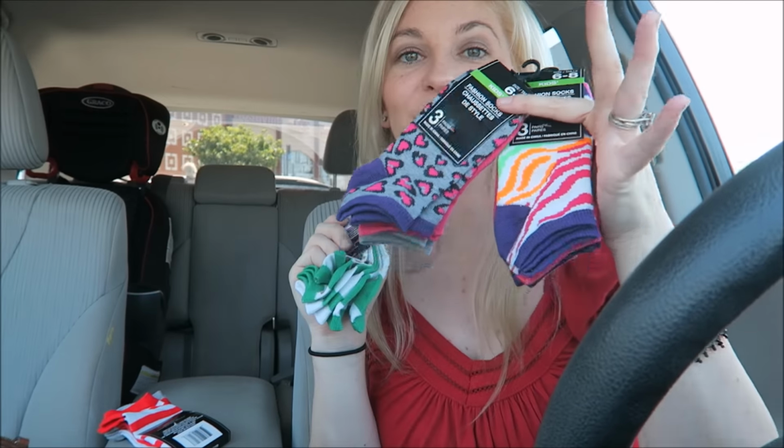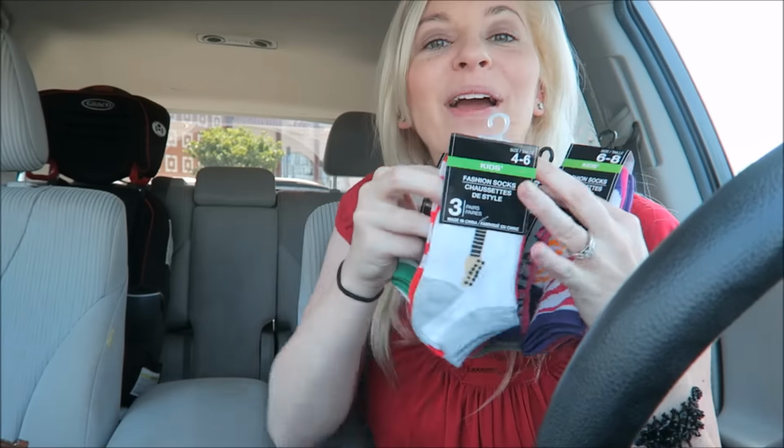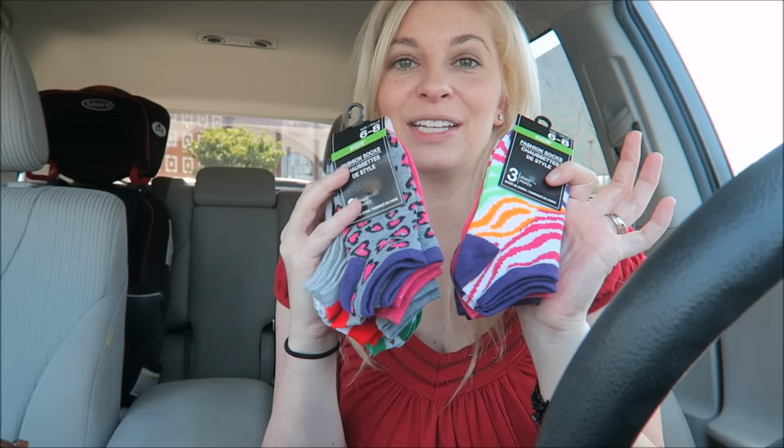Sometimes they run this deal and they'll actually have a sign outside saying this is our best deal today, and this was it. So I've done this once or twice before when they've had it going on, but they sell packs of three socks for only a dollar. Isn't that crazy? I got each of the kids two packs of socks, and each pack comes with three pairs. These ones are Talon's and these ones are Journey's.